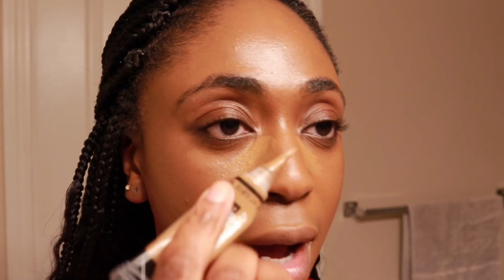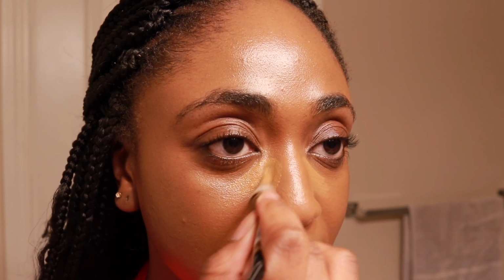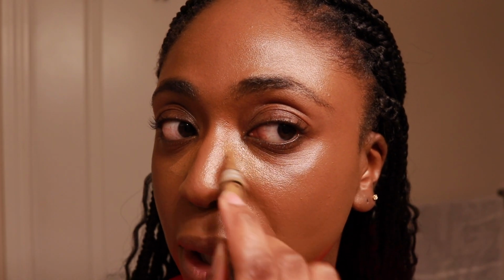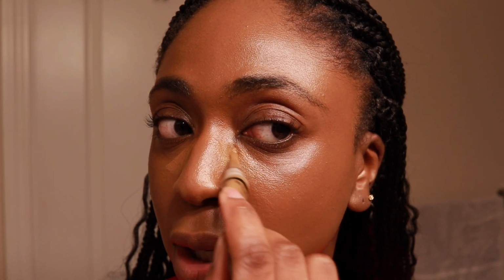It's my exact skin tone shade, and the reason I use it is because I have dents on my nose from wearing glasses for so many years, and so this helps to really cover it up before I put my highlighting concealer. And I'll use this a lot on days where I just want a very no makeup makeup look, and I just put this all over my face and it just blends in and it kind of gives me that skin but better look, and then I'll blend it all over my face.